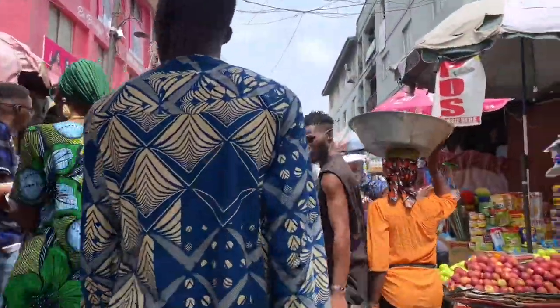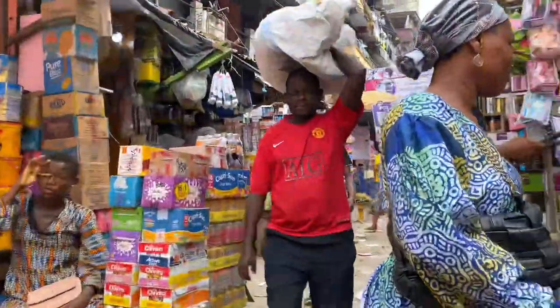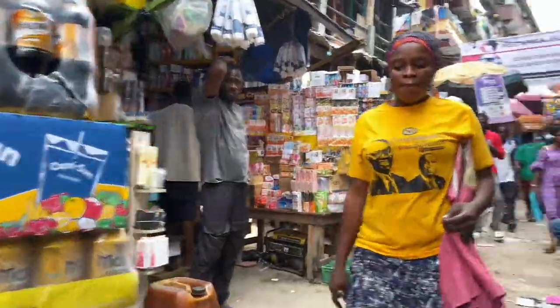But I just realized I've never come to this part of the market. This is the part just before UBA, right? Not the back, in front. So I was just like, okay, let's just explore.